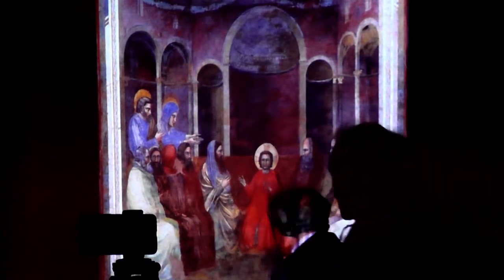why are you so upset? Didn't you know that I must be about my father's business? The temple is his father's business. What he says to these Jewish priests is, I am the son of God. I must be in my father's house. Now, that's the crucial exchange in the whole painting. Most of these paintings have a pivotal point of emotion or drama. That's it there.